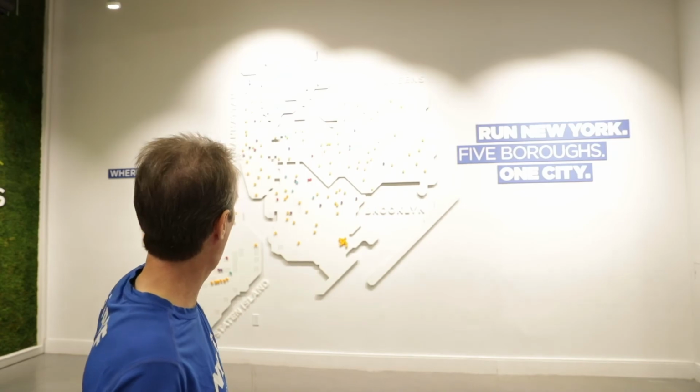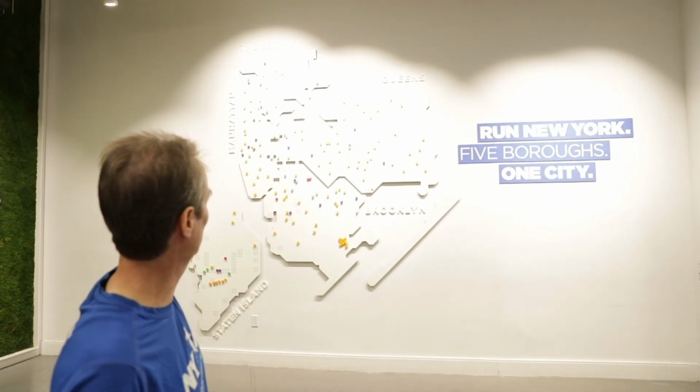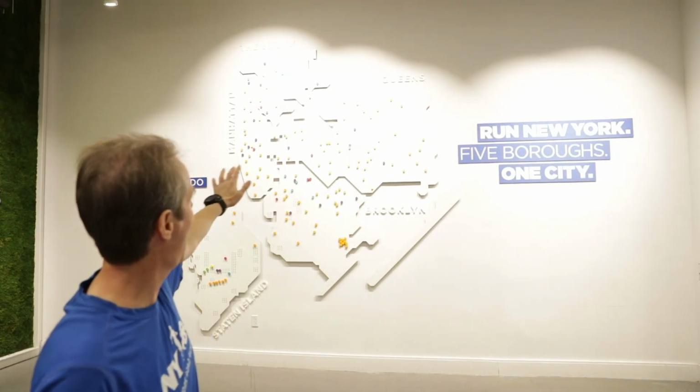New York Roadrunners is active throughout the 5 boroughs. As you can see on our stylized map of New York City with all 5 boroughs, we have events and activities going on widely. In addition to our local events, there's also the Rising New York Roadrunners programs, which occur at schools throughout the United States.